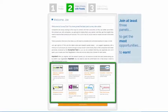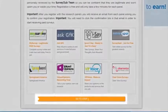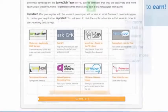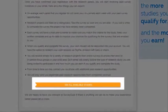Just make sure to check your inbox for confirmation emails from the companies that you sign up with so you can begin receiving payment. Once you've signed up for a few panels, click the button below that says Go to Step 3. You're ready to browse through a list of available paid surveys. Click on the button that says See All Available Studies to see a list of paid studies currently in your account.